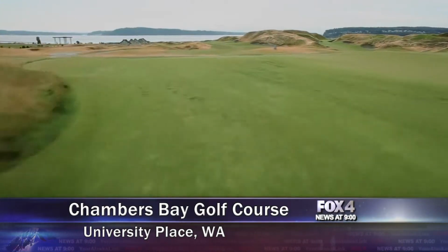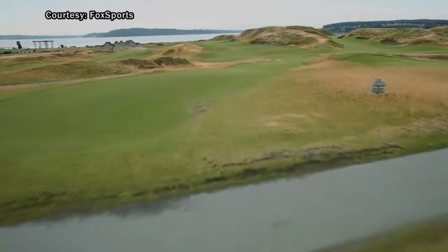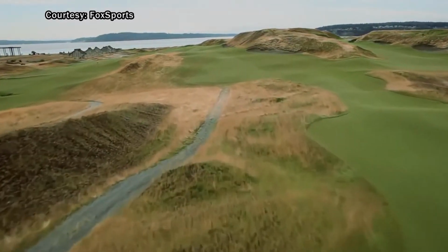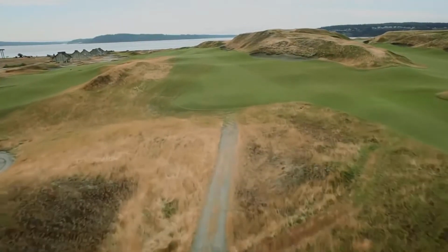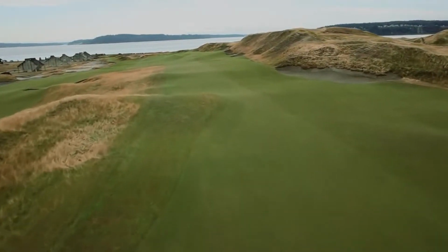The Chambers Bay Golf Course is 7,585 yards of sand traps, bunkers, and hills, which round up to be approximately 7 miles of terrain. In this year's 2015 U.S. Open, there are a couple of key factors about the golf course that can make or break someone's chances of becoming a champion.